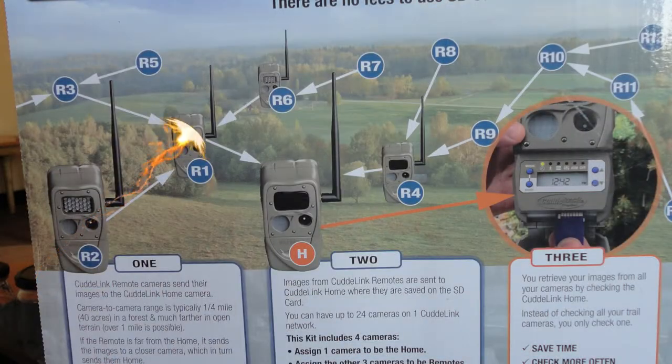So how does this Cuddelink system work, just at a high level? As I understand it, think about your Christmas lights, the old Christmas lights, not these LED ones. If one of them goes out, those downstream from where that burned-out light is also go out. So when you set up your cameras, you are basically setting up a daisy chain of linkages so that these cameras stay connected. And as I understand it, you're setting up what's called a local area network.